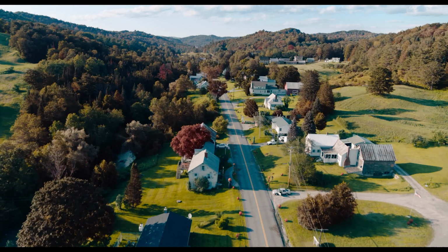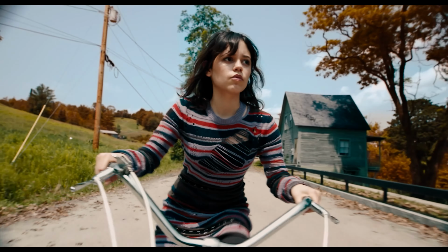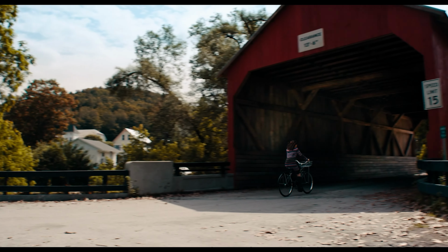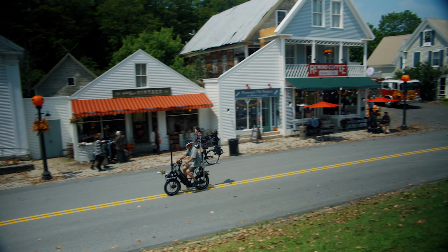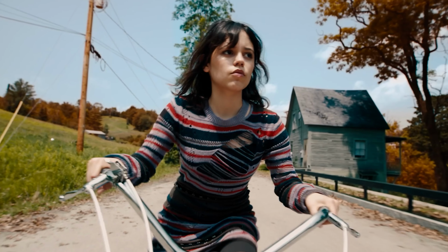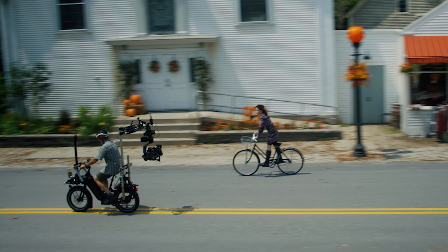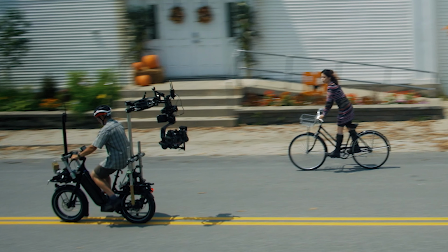I did some testing with the Sony FX3. I was curious in using a smaller camera, and particularly for the bicycle sequence. We talked about Russian arms, which I have used and very much love. I wanted to be light and nimble, so we used a combination of mounting the FX3 on the bike with a small Ronin, and also on the back of an electric bike. And again, it's part of that immersive process.